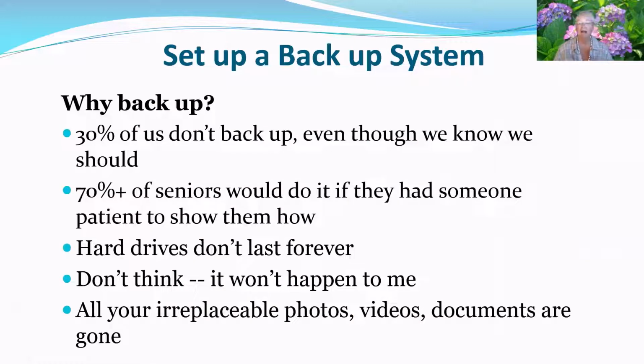Why do you need to back up? Well, if I could see all you guys and I said, how many of you back up? It's not going to be 100%. There's still going to be people out there that do not back up. They say, oh, I know I should do that. And I love the statistic that 70% of seniors would do it if they had someone patient to show them how. That's what we're here for.